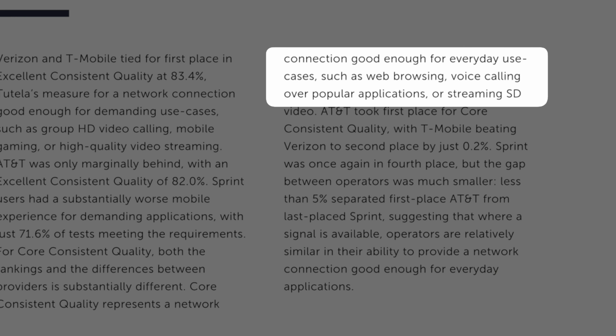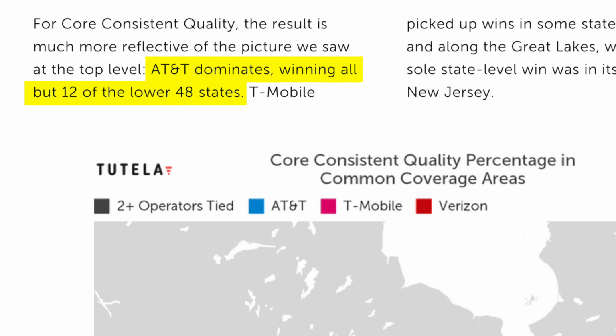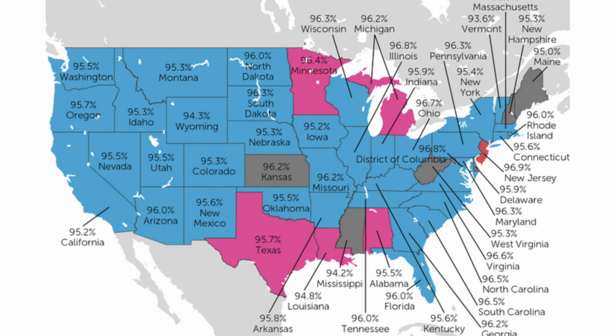However, for core consistent quality, which is where the connection is good enough for everyday use, like web browsing, voice calling, or streaming standard definition video, AT&T finished first place. They won 36 of the lower 48 states. This basically means that when AT&T coverage is available, it's more likely to meet your everyday needs than either T-Mobile or Verizon.